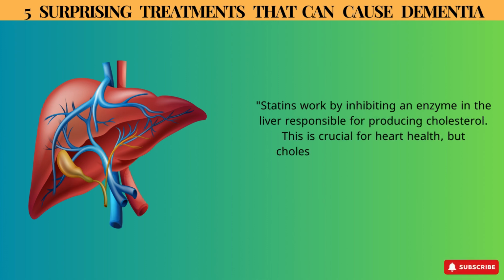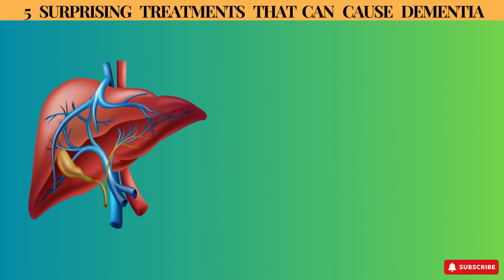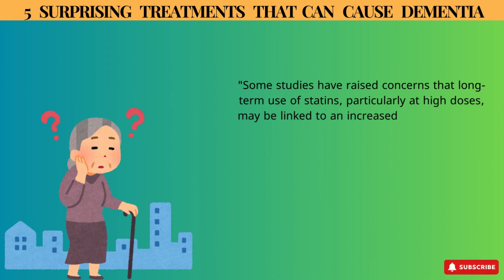This is crucial for heart health, but cholesterol is also essential for brain function, particularly in the maintenance of cell membranes and the production of neurotransmitters. Some studies have raised concerns that long-term use of statins, particularly at high doses, may be linked to an increased risk of cognitive decline and dementia.